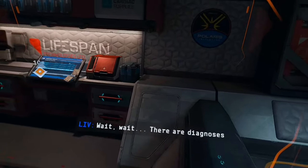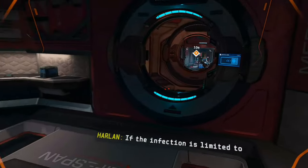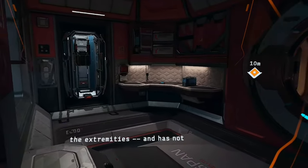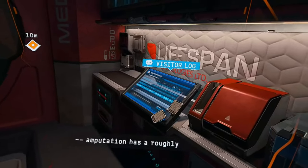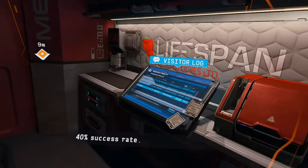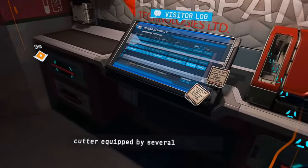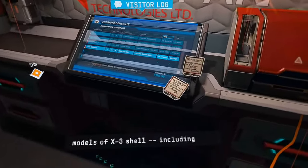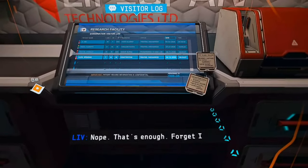Wait. There are diagnoses that aren't terminal. If the infection is limited to the extremities and has not yet penetrated the epidermis, amputation has a roughly 40% success rate. In emergencies, the integrated cutter equipped by several models of the X3 shell, including Jack's, can... No! That's enough. Forget I asked.